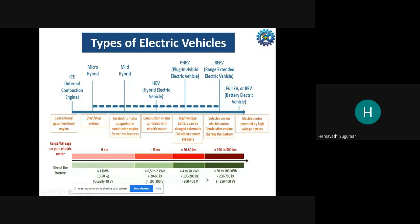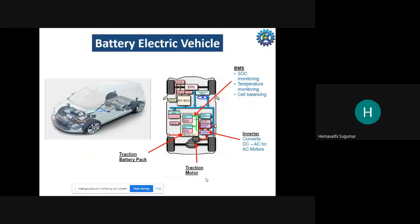Okay, next we see about the battery electric vehicle. You can see this is the outer picture. This shows where the key components are located, and the very important key components in the battery operated electric vehicle. There are a lot of key components. The basic, very major important key component is first the battery pack.